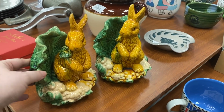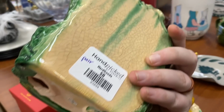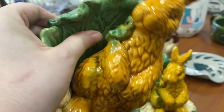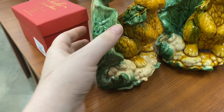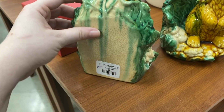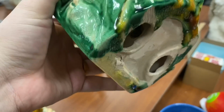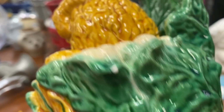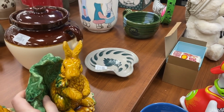My Goodwill had this huge section of Easter supplies that had come in from, I don't know, some department store, but this was over in the handpick section. I don't know how new these are. They're definitely a modern piece, but I thought they were absolutely gorgeous. They remind me of Majolica. I love the colors to them. I seem to be really attracted to things that are green and yellow for some reason, but these are adorable little bookends, and I just thought they were great.